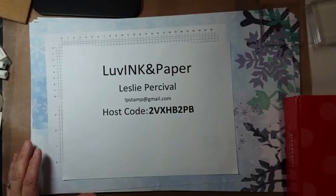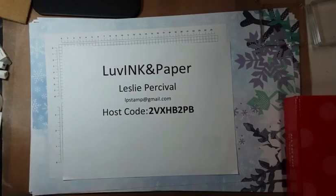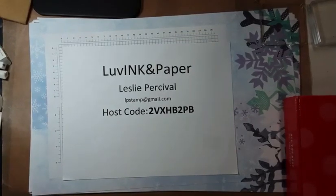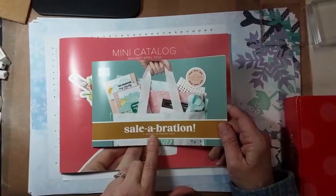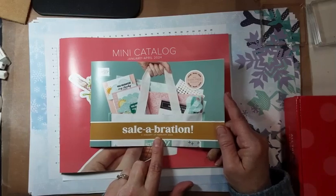I'm still working on this probably. I may leave it all the way through the beginning of the new mini catalog and celebration, which are starting. I'm very sure that it is January 4th. Let me just grab those catalogs. My cases of catalogs came the other day. So let's see. The January to April mini catalog goes live January 4th. So that's what this looks like. And then celebration is from the 4th of January to the 29th of February. We get one extra shopping day. Yay!